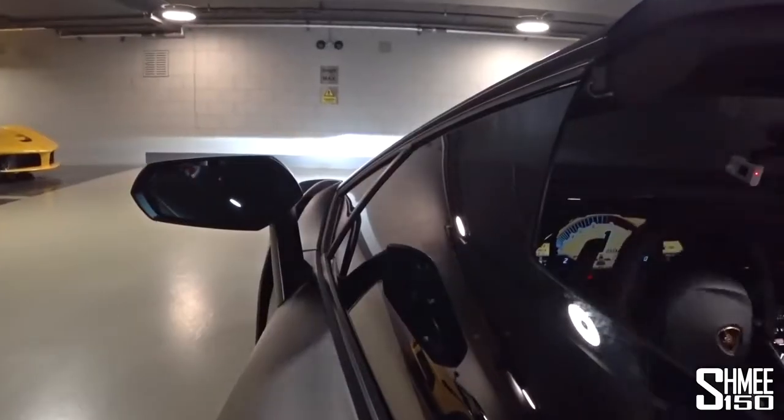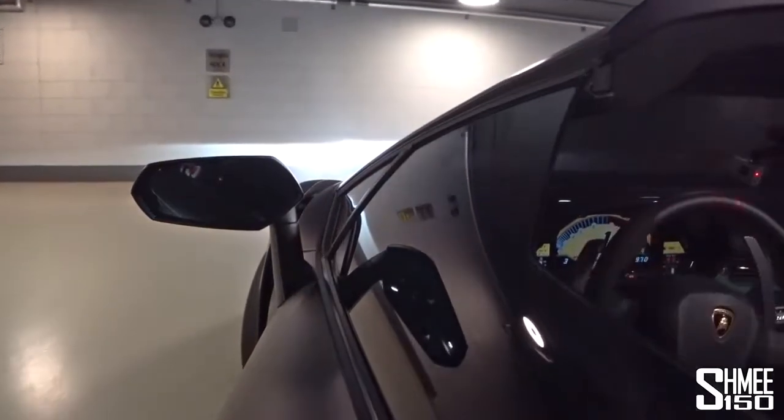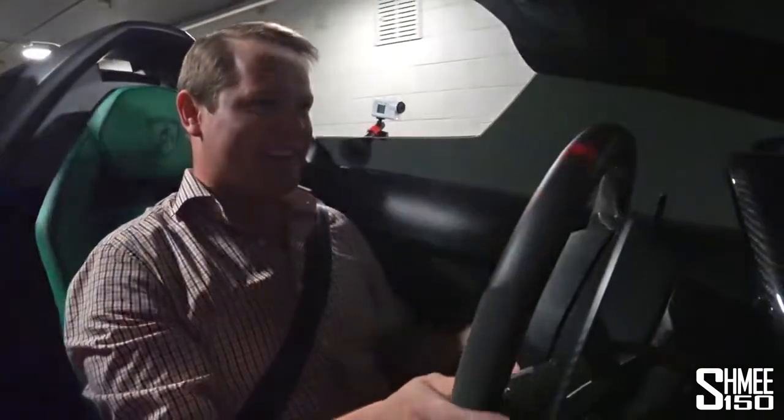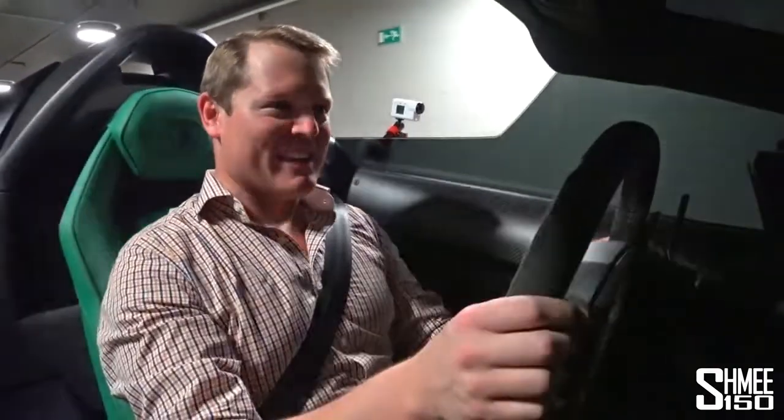And do excuse the noise of the tyres on the ground, but this is absolutely unbelievable. We're doing this. Okay. Delicately goes. I'm driving a Veneno. And it's this Veneno. Here we are then.